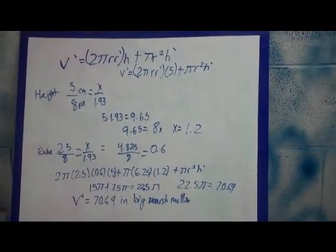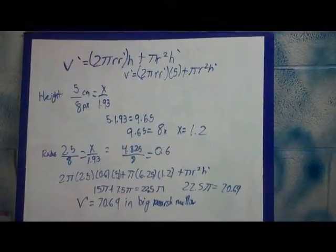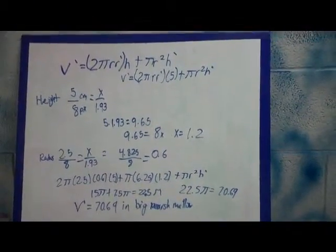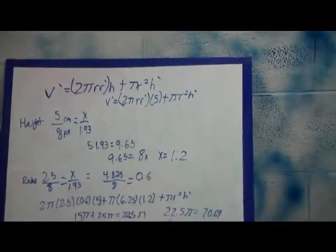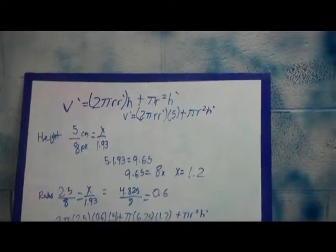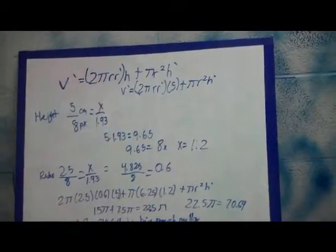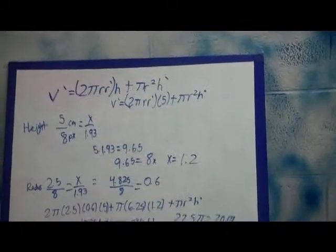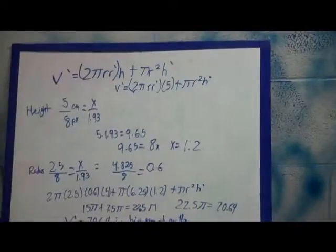We knew that the height, the original one of course, of the big marshmallow was 5 centimeters, and the 5 centimeters was measured on our video as being 8 pixels, and when we created a positive slope between a certain point, we discovered that the slope was 1.93. So we multiplied 5 times 1.93, as you see there, and then we came to 9.65, which equaled 8x, as in the way you do proportions. We divided 9.65 by 8, and we came to x equals 1.2, so the derivative of the height is 1.2.